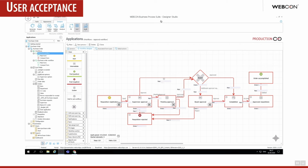User acceptance testing. That is something that is directly available here. What you're looking at is a workflow diagram, but I have embedded information on how often we pass from one step to another so I can see whether or not there are cases, like, for example, as we move from board approval to requisition rejected, this doesn't seem to happen.